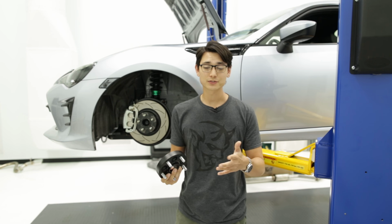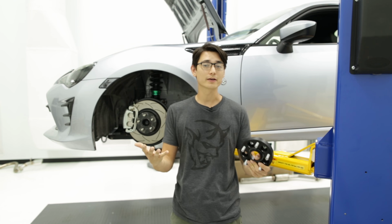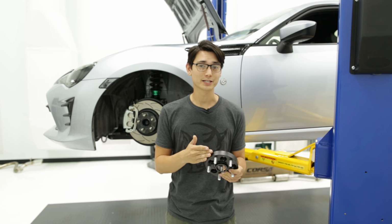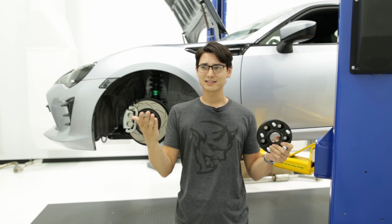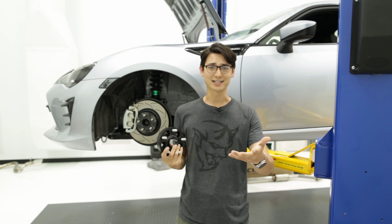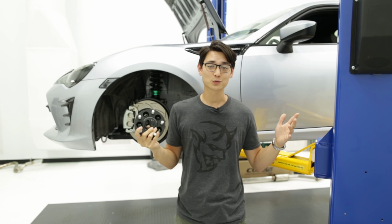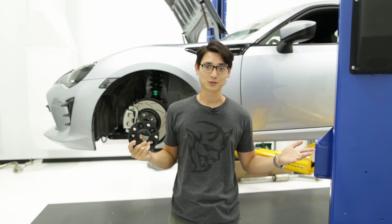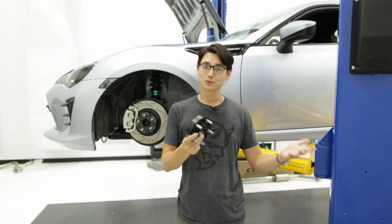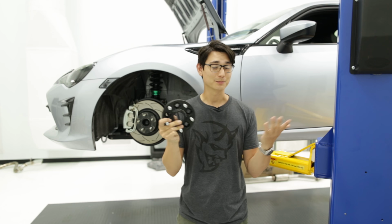Now the other kind of wheel spacers are conversion spacers, and this converts the 5x100 bolt pattern that all FRS, BRZs and 86s use to the way more popular 5x114.3. All S2Ks, Evos, WRXs, STIs, and all S chassis use 5x114.3. So the selection of wheels for those cars is massive. If you're looking for a wheel that isn't available in this bolt pattern yet, or you just want to get some used cheap wheels, a conversion spacer is probably the best, simplest, cheapest way to go.